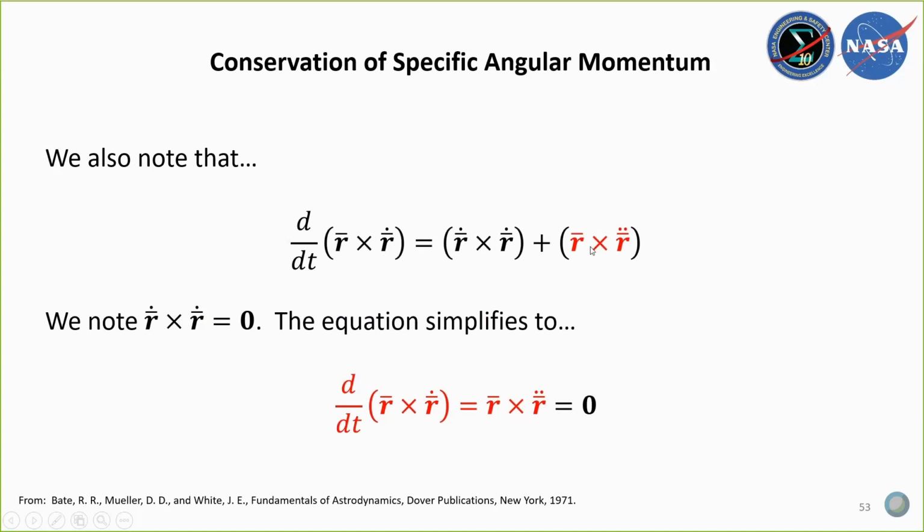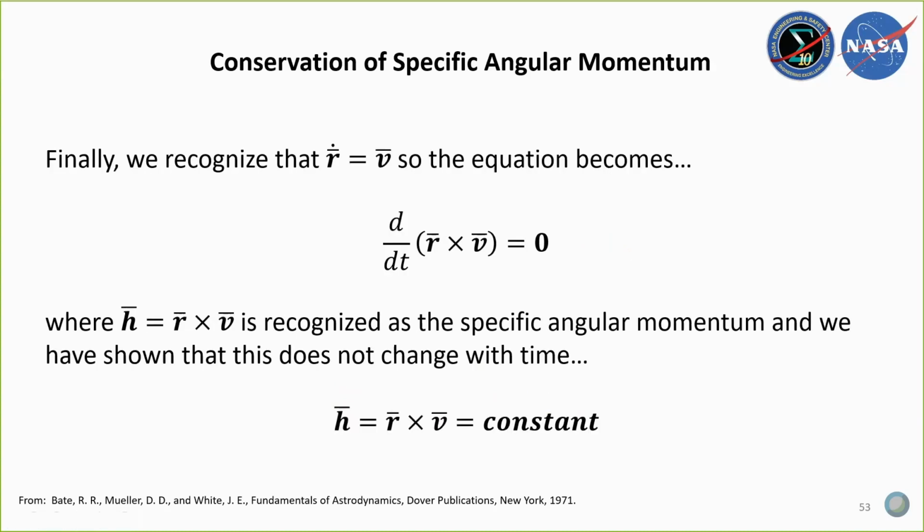Even though things look more complex, they actually get a lot simpler because r dot cross r dot, a vector crossed with itself, is 0. So now we can say that this term that we like is equal to d dt of r cross r dot. Going back to our original equation, we're left with d dt of r cross r dot equal to 0. A derivative of something is equal to 0, so if I integrate it with respect to time, I get r cross r dot equal to a constant. Well, r cross r dot is r cross v, which is the specific angular momentum. So we have r cross v equal to a constant. Voila, we have conserved specific angular momentum.